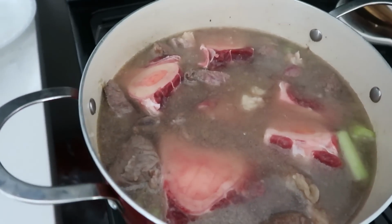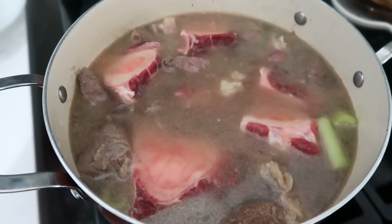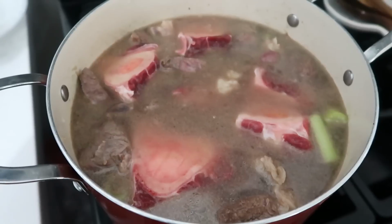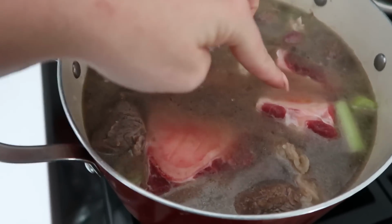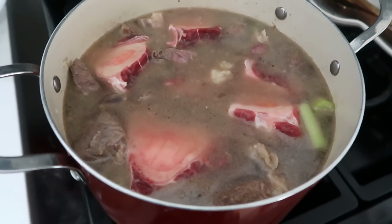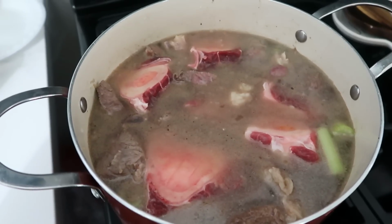So here we have it. There is our soup. I added probably about 4 cups of water. We're gonna let it simmer, let it do its thing. Like I said, you're gonna wanna let this cook down at least an hour and a half. You really want to cook all that meat off the bone and let all the flavors come out of the meat and the bone as well, and the veggies, and then we'll add in.